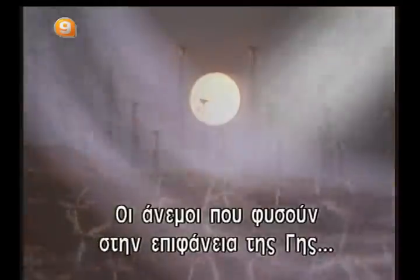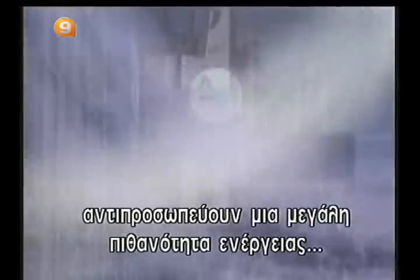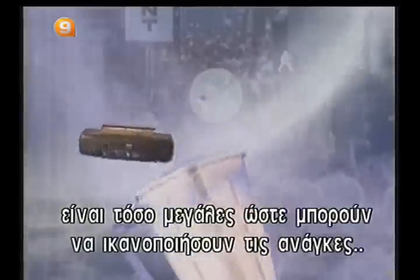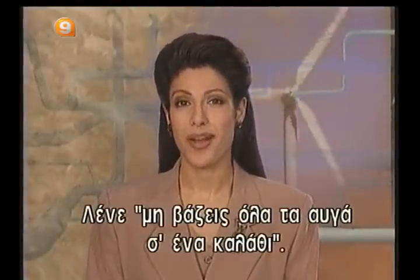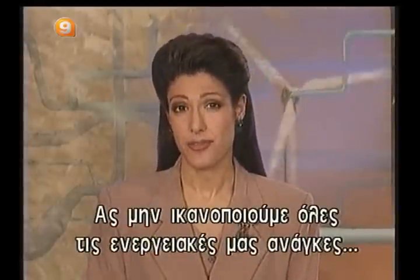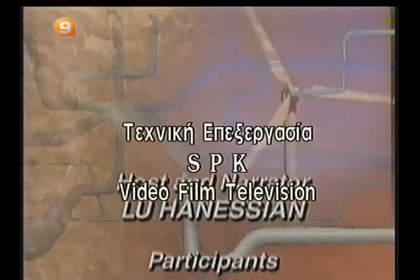The winds that sweep over the Earth's surface represent an enormous energy potential. In some parts of the world, such as the United States, the potential is so great it could meet the electricity needs of the entire country. They say you should never put all your eggs in one basket. Well, the same is true where energy is concerned. Let's not try to meet all our energy needs from a single source.